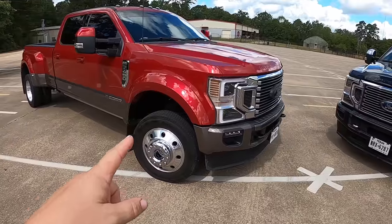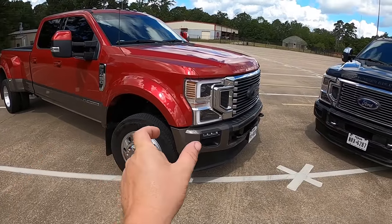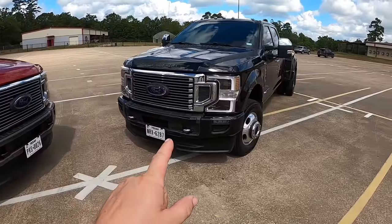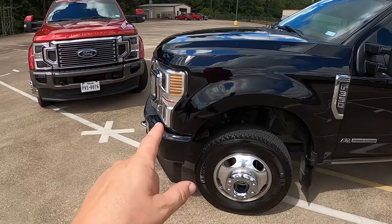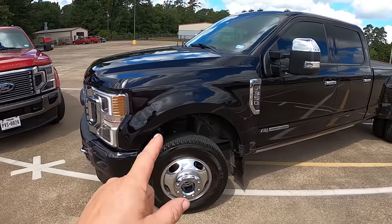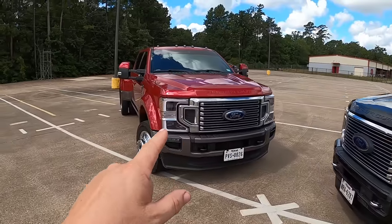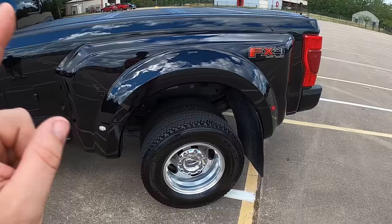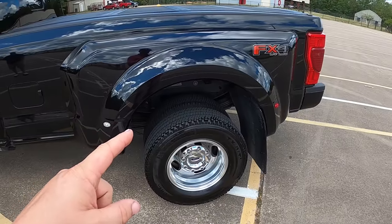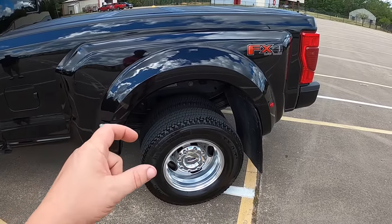So the F450 comes with 7,000 pound coil springs, as well as a beefed up front frame section right there. The F350 comes with 6,500 pound coil springs and no beefed up frame section. Now the F350 front axle rating is 5,990 pounds, whereas that one is rated at 6,000 pounds. So only a 10 pound difference in the front axle ratings. The rear end of the Ford F350 has the same axle housing as the Ford F450, but it comes with standard axle shafts.